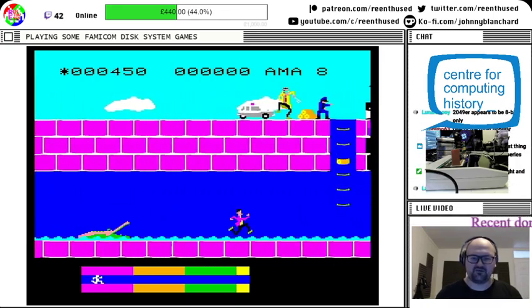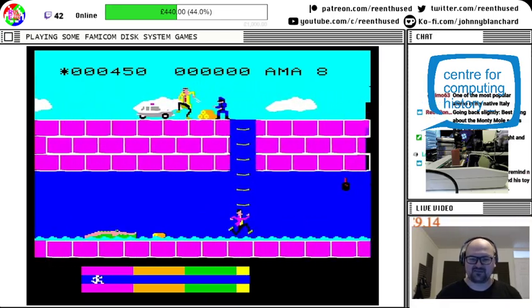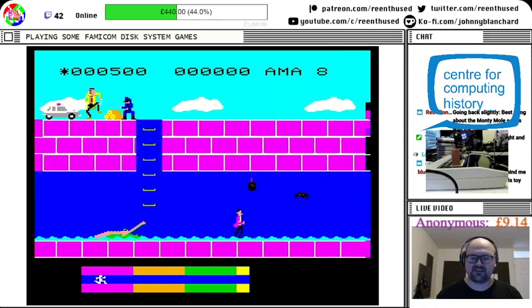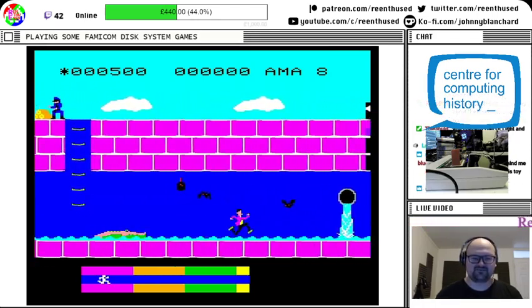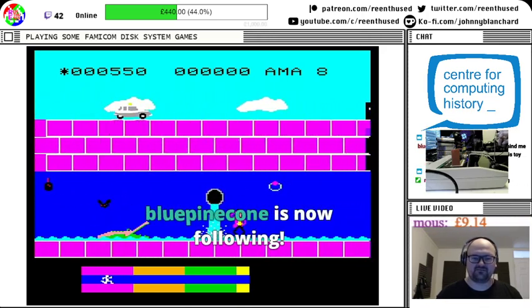These things, which I don't think are turds. I don't think these things running on the bottom are turds. Yeah, it's just really nice graphics. They're very simple graphics and they're well animated. Yeah, I'm a huge fan of this game, but I am not good at it.